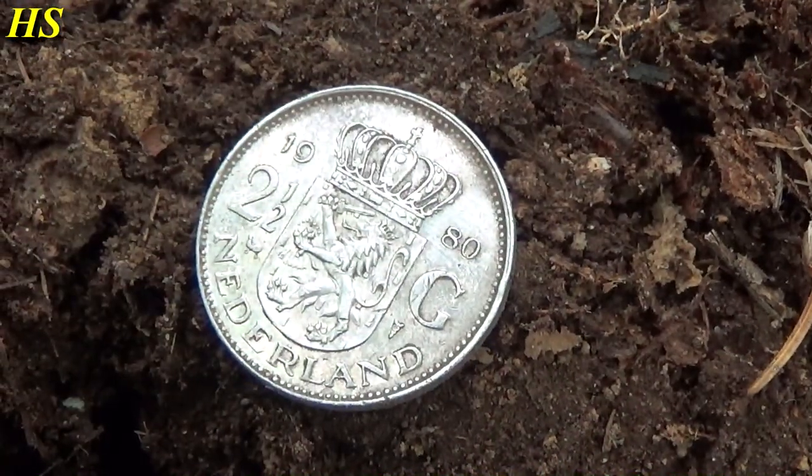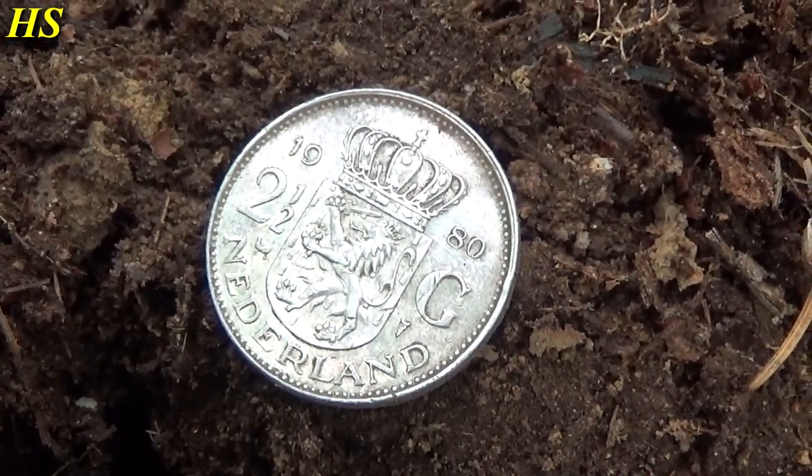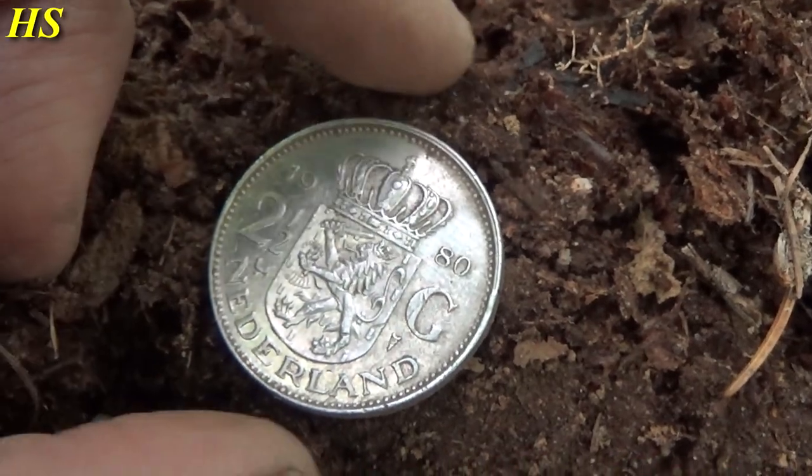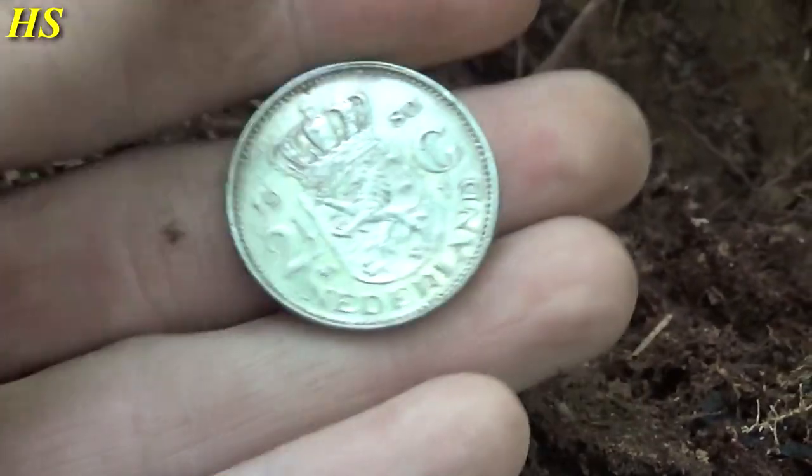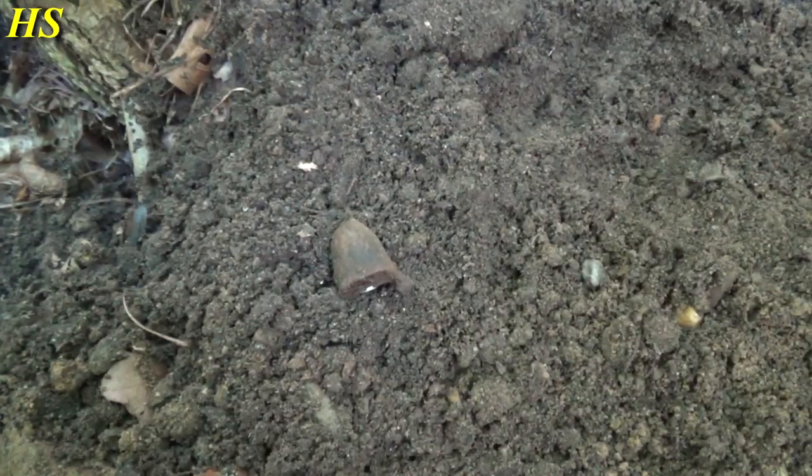And I just found this Dutch coin from 1980. Nope, it's not silver, but it's nice, as you can see. It's in great condition. It's always nice to find coins, so that's a great find. Let's carry on.